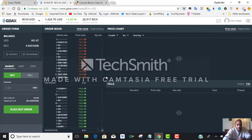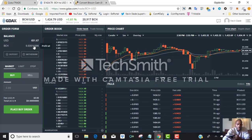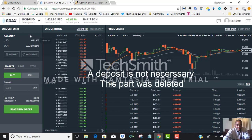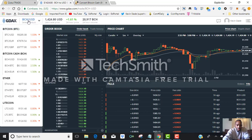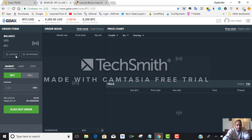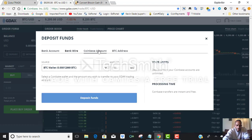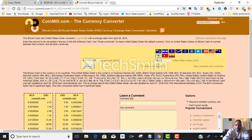Now the bot is connected to GDAX, and GDAX is connected to Coinbase. So all I have to do is make a deposit. I'm not going to do it here, I'm going to do it here. Okay, going to deposit some Bitcoin from Coinbase. Actually, let me figure out how much I need to add to it. I need to add 1445, so I'm basically going to do $14.50 divided by 7, and that's the amount that I'm going to transfer.